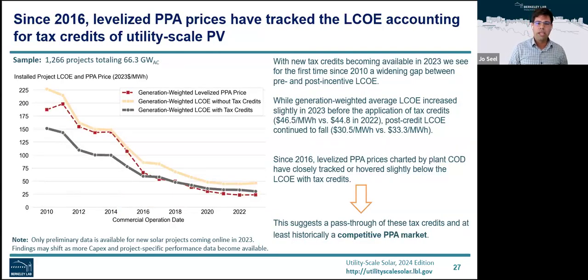Now here, we compare the generation-weighted average pre-incentive generation costs in yellow with the post-incentive costs shown in dark gray. And due to the new tax credits, we observe a widening gap between those two measures. The more favorable tax credit, so either PTC or ITC, whatever is best, reduces the national average LCOE for new solar projects from $46 per megawatt hour to only $30 per megawatt hour. Again, of course, these are national average numbers, and they come with wide variations both within and between regions. And now I'll hand it off to Julie to contrast these numbers with power purchase agreement prices.